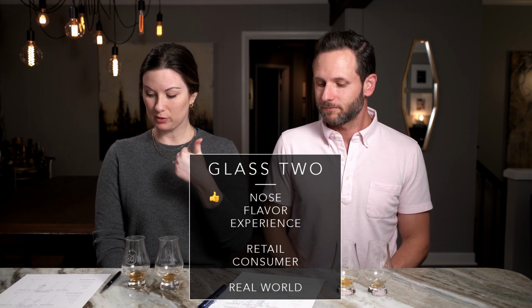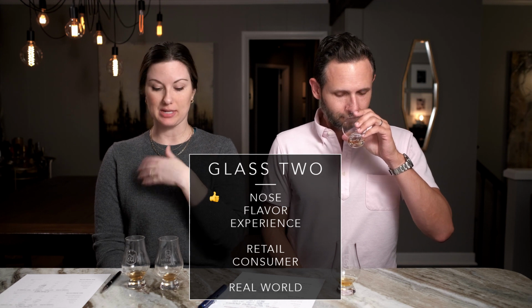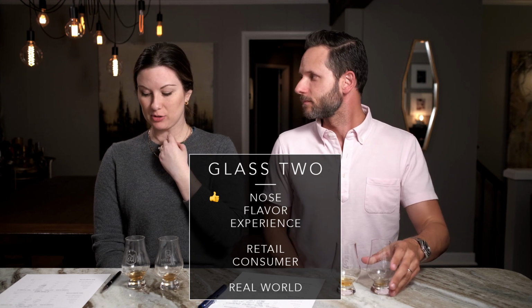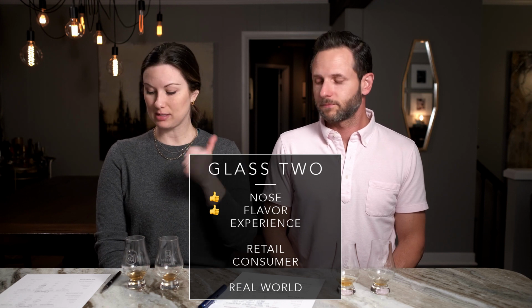Where you at? Glass 2 gets a thumbs up on nose for me. It smelled good. I liked both of the smells actually a lot. It also gets a thumbs up on flavor because for me, it still had that earthiness and that ethanol, but it was more well-rounded. It wasn't sharp on either end. And that stayed every time I sipped it. Sometimes that can change, but that stayed. I liked that, so that gets a thumbs up. And overall experience gets a thumbs up as well.